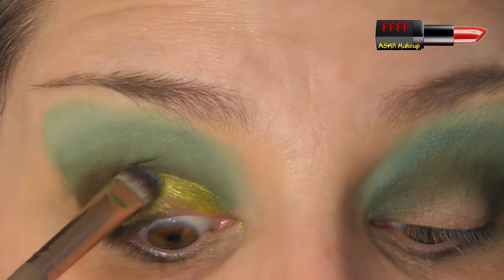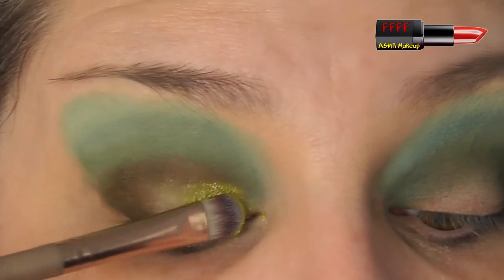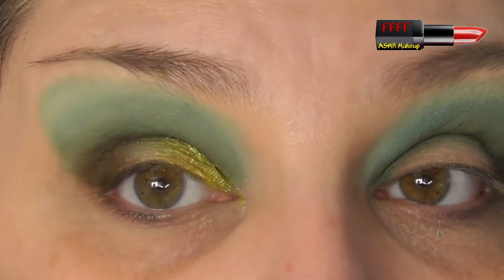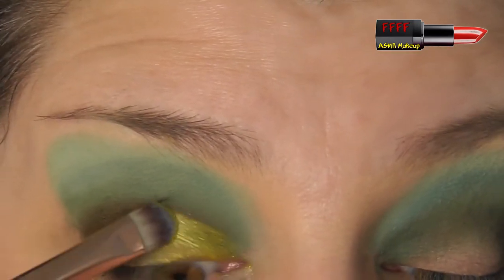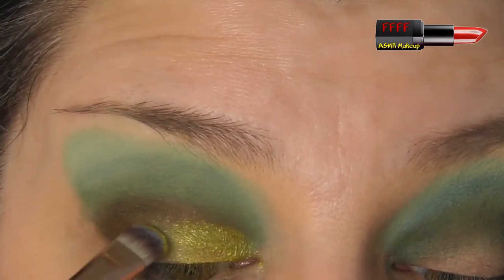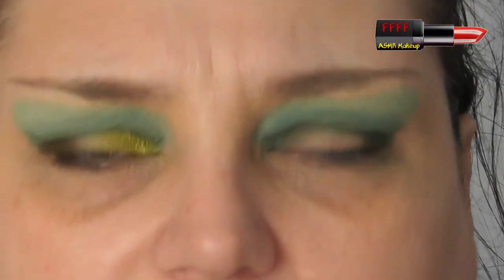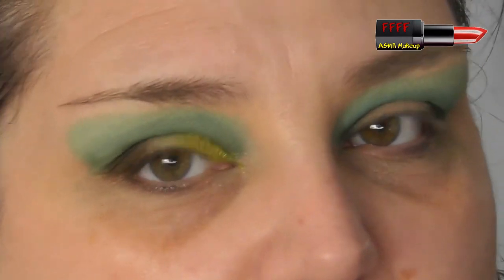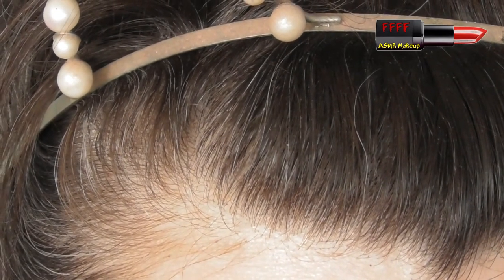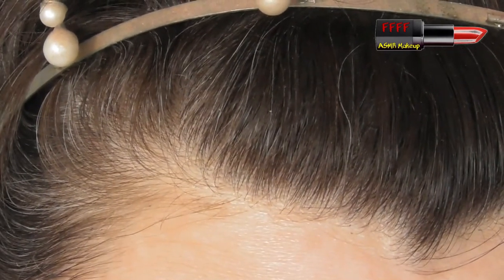Okay. Alright. Okay. Not as bright as I was expecting. But still super pretty. I don't know why I was expecting it to look more foiled. It's not a bad shadow though. It's actually a really pretty shadow.